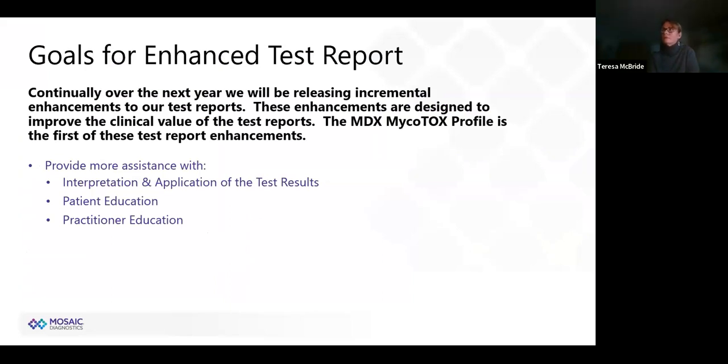So that was just kind of, what are mycotoxins? Why would you want to test for exposure to mycotoxins? So let's jump into reviewing the enhanced test report. Over the next year or so, I imagine probably the next couple of years, Mosaic's going to be doing incremental enhancements to our test reports. So continually making small updates and enhancements.